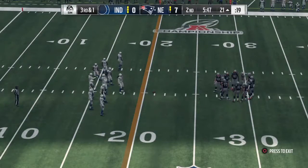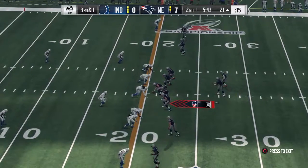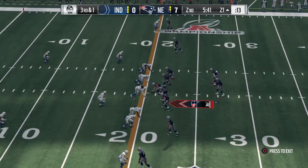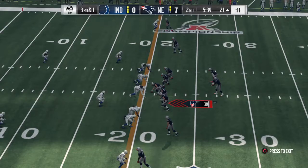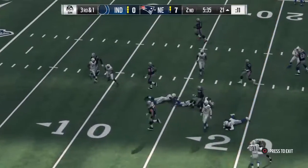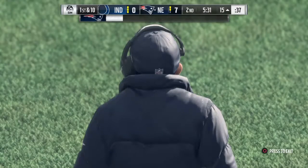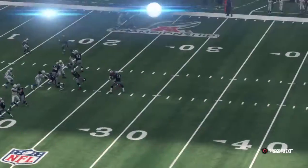New England on 3rd down. They've converted 4 times out of 6. Not bad. They need just a yard here. It's 3rd and 1. They'll run him now out of the gun. And he picks up the first down yardage as he takes this one down to the 15. It's a pickup of 6 and good enough to move the chains.